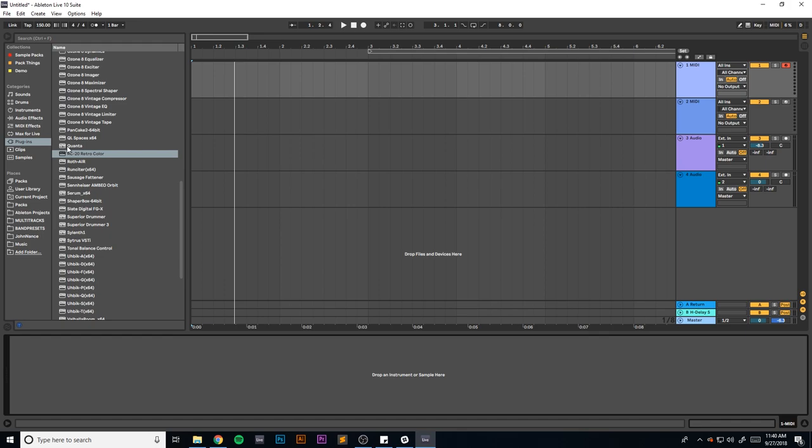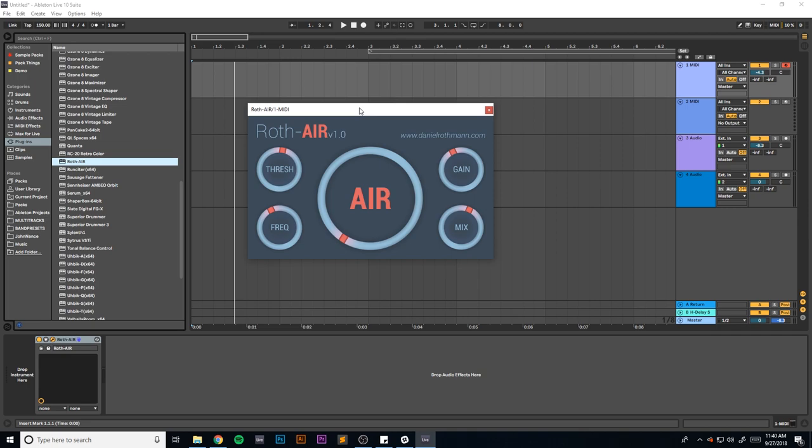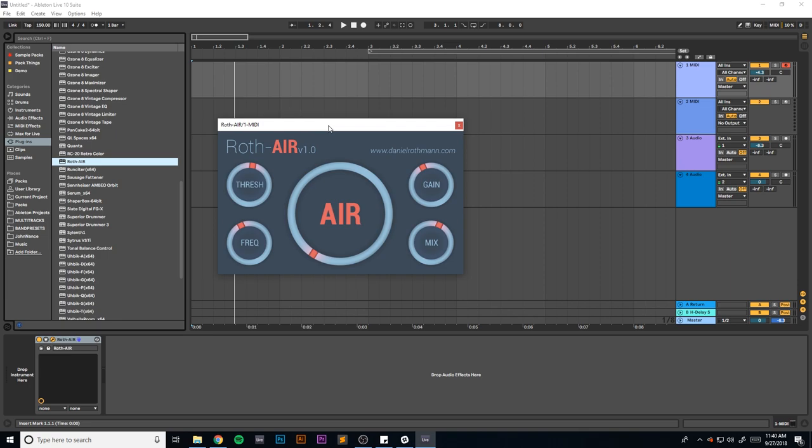Roth Air, it's kind of a harmonic exciter sort of thing. Free plugin, or when I got it, it was a free plugin. It's nice if you just need a little bit of sizzle up top. I'll use it here and there whenever I think something could use it. It's not one of those go-to every time sort of things.